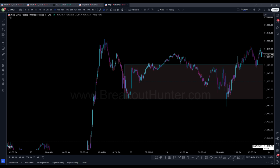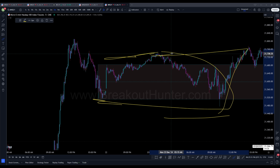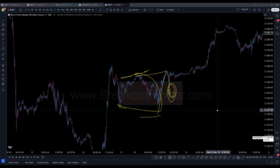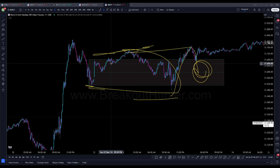Okay, now let's try this again. They came over, they swept the high right here, right? They came down, they swept the low right here. They went up and swept the high again, right? And then they come down and they respect the zone. And price is now gone, expanding. Boom! Right there. It's that simple. And you see, you can still make mistakes.